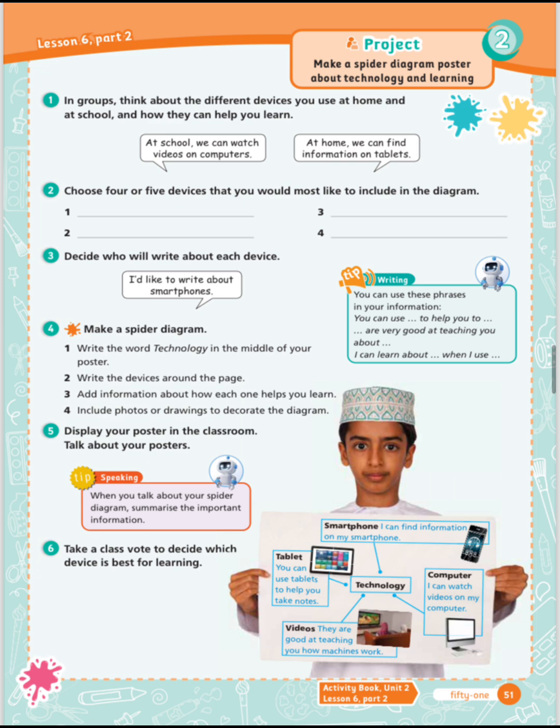In this page, we're gonna do a project. We will make a spider diagram poster about technology and learning. Number 1. Think about the different devices you use at home and at school and how they can help you learn. Let's read the example. At school, we can watch videos on computers. At home, we can find information on tablets.